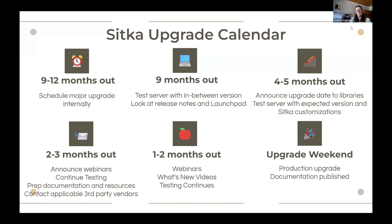And once the version that we are expecting to upgrade to is released, then we'll get a test server with that version as well as all of our customizations. We don't have a ton of customizations anymore. We've tried to make sure that things that we had customized have made it into Evergreen main as much as possible so that we don't have to maintain those ourselves. But we do still have some customizations.